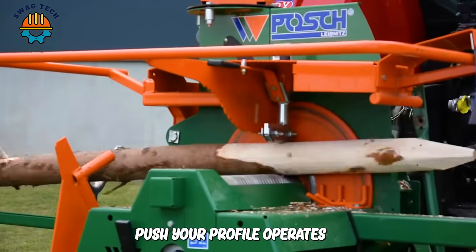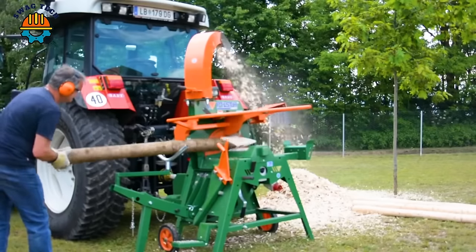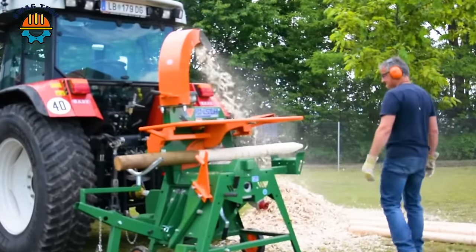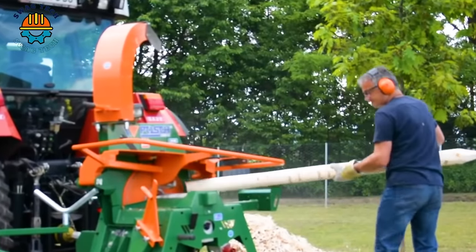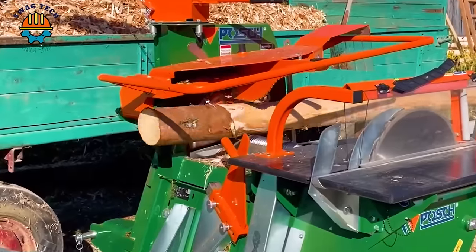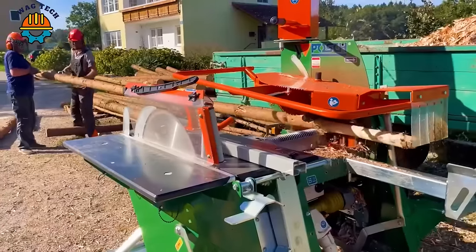Posch Schälprofi operates conveniently and safely, peeling any log and helping you prepare the wood for its intended purpose. The Posch Schälprofi 500 peeler not only helps reduce waste but also increases production efficiency.